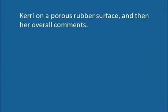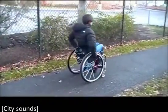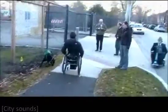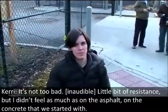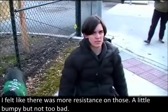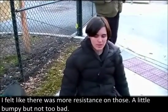Carrie on a porous rubber surface, and then her overall comments. That's not too bad. A little bit of resistance, but I didn't feel as much as on the asphalt and the concrete that we started with. I feel like there's more resistance on those. A little bumpy, but not too bad.